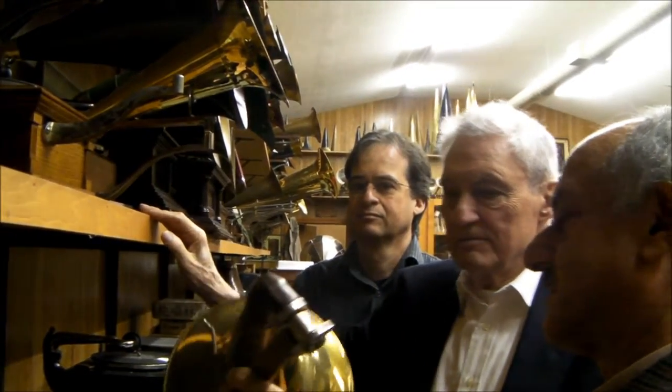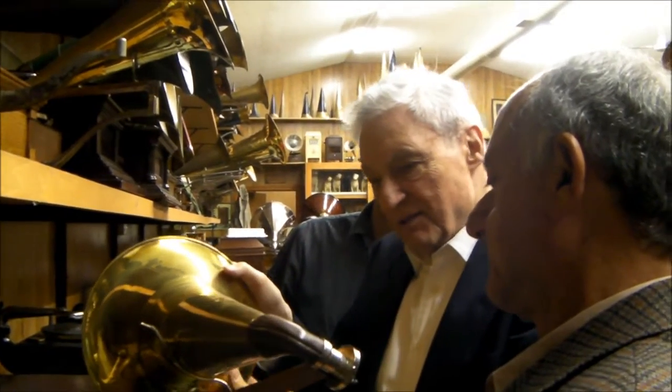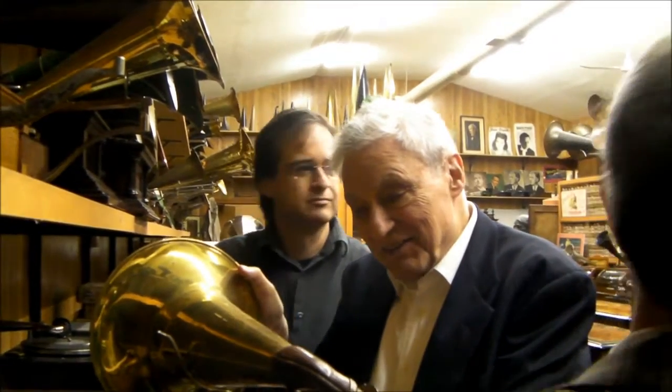And some of them have this type of instructions in red, some in gold. Yeah, this is in gold. They had some in red. Most of the Canadians have it in red. Is that so? Yes, it's in red.